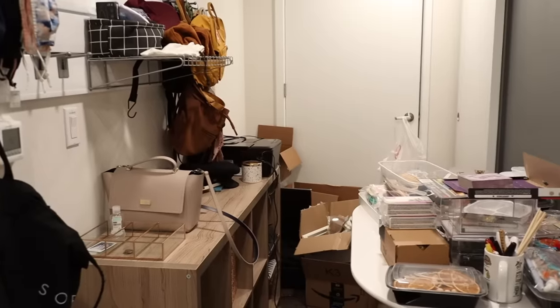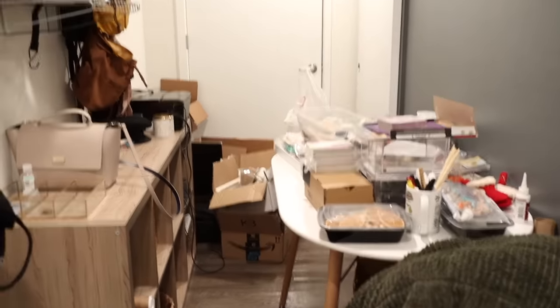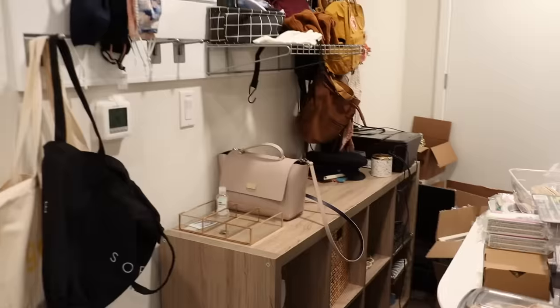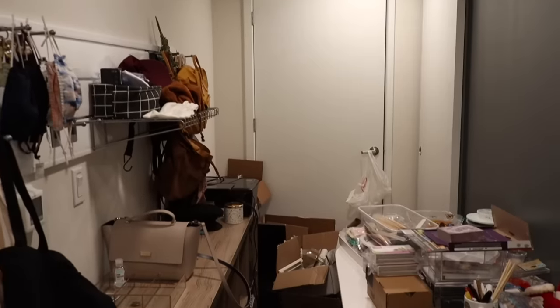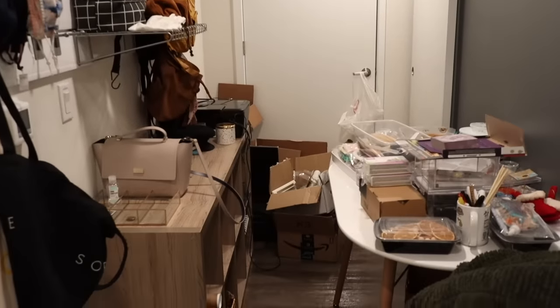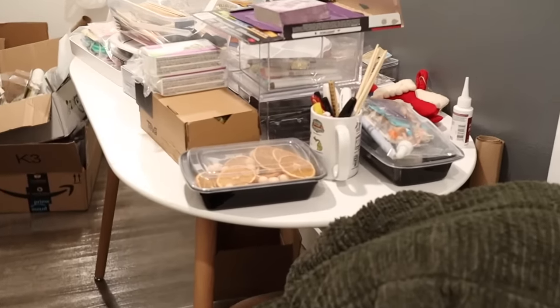All right, so welcome to my entryway, aka my storage room right now. This is actually the first thing that you see when you walk into the apartment. So the front door is right here. And the first thing that you see on the left is just this terrible mess. And I can explain, maybe.